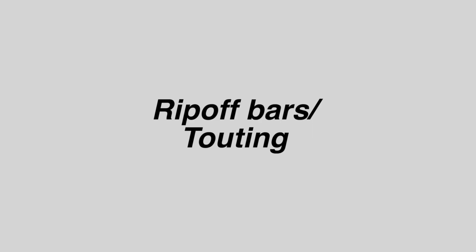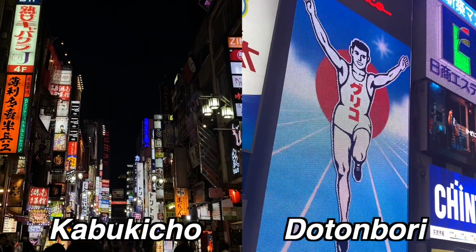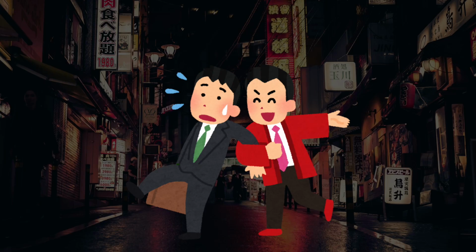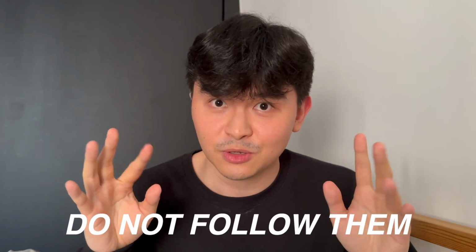Rip-off bars and touting. In the entertainment districts like Kabukicho in Tokyo and Dotonbori in Osaka, you will see people touting and they will aggressively try to lure you into their nightclubs and bars. Absolutely do not follow them because most likely they are gonna scam you and charge you an insane amount of money. So avoid these people and establishments at all costs because they are going to ruin your trip.